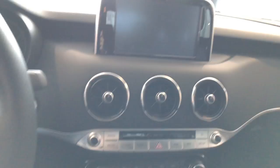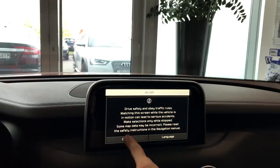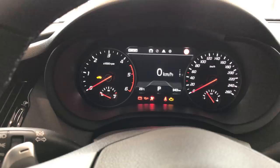I have the key here, which is once again wireless. Now I'm going to press the start. You get this beautiful Kia sign over there. Now I have to press it one more time, so I get a warning message here. Confirm. Now watch this. I like this. It looks like the car was scanned in a way.